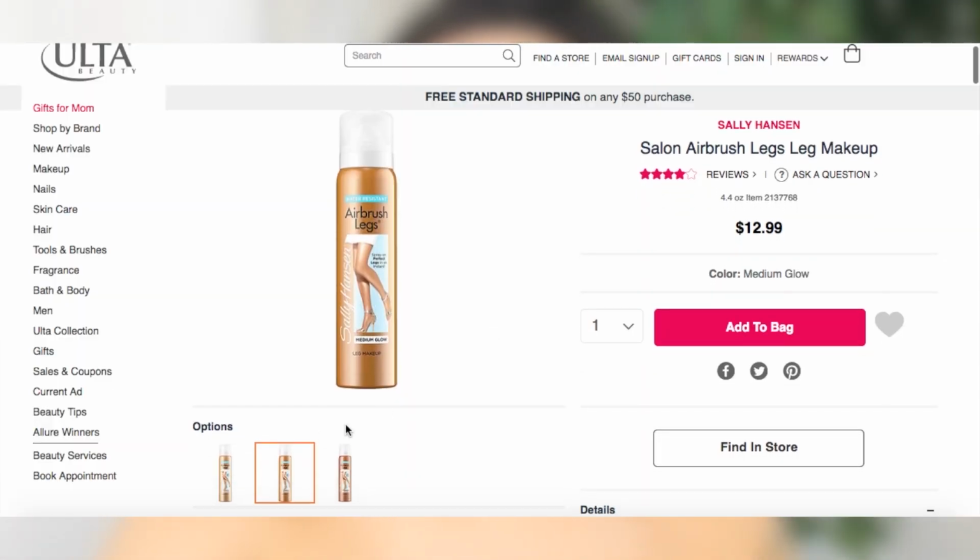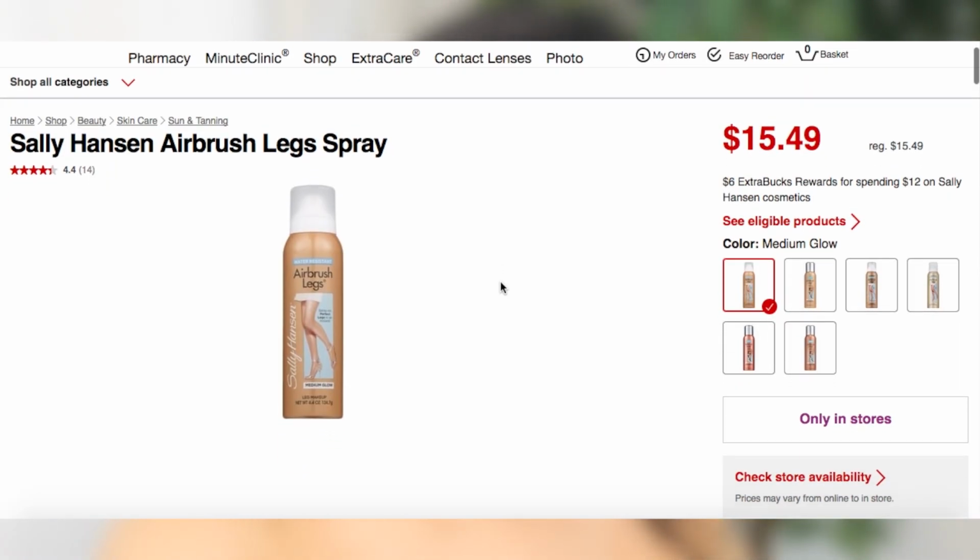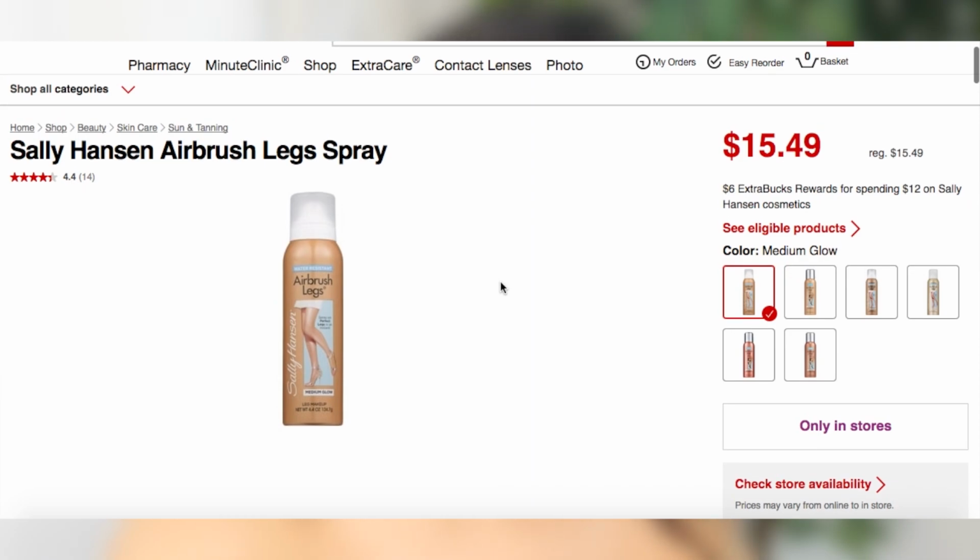So at Ulta it's $12.99 and they also have their point system. So if you care about that, you'll get points when you shop at Ulta. But then CVS has a huge markup. I went there, it's $15.49. So that's a big markup. So I definitely wouldn't go to CVS unless you have a coupon, which I get 20% coupons, 40% coupons, 30% coupons off. So if it's convenient for you and you have a coupon, go ahead, go to CVS.